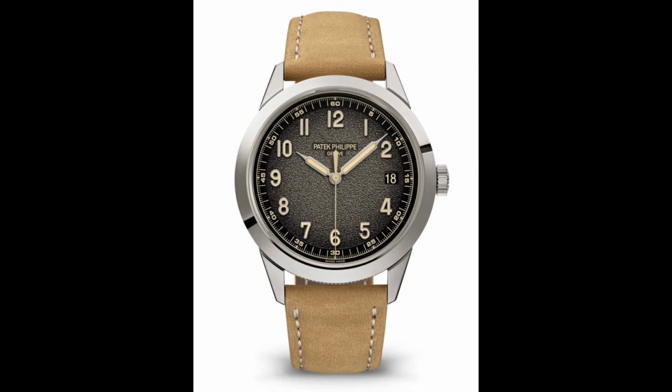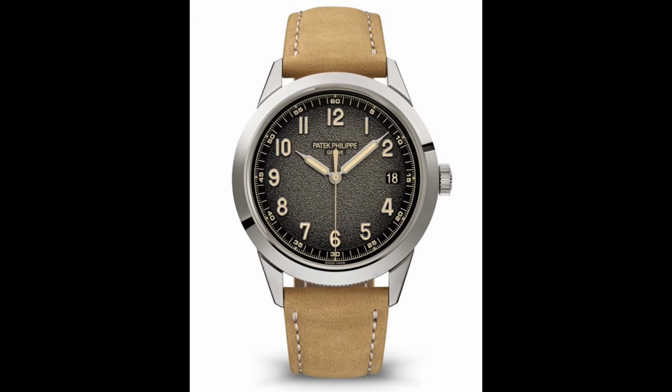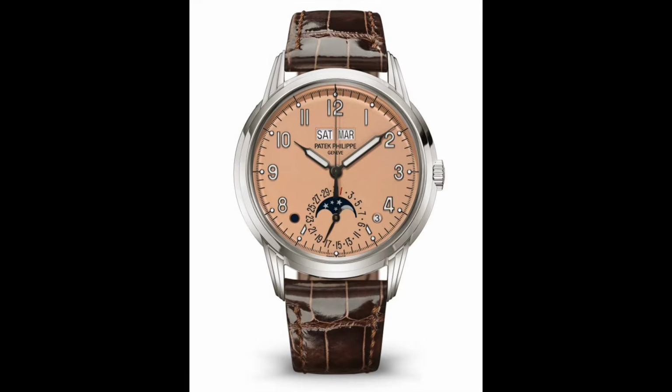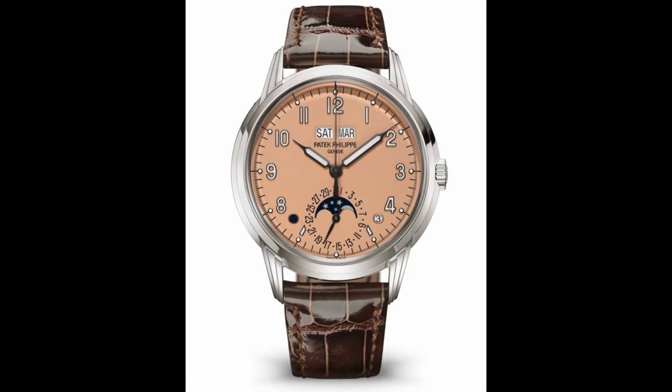His personal favorite's the new white gold Calatrava, the one with the clou de Paris all the way around. So it's a 5226G. I had to write it down. He would tell you right off the top of his head. That's the textured dial, kind of military almost looking one. Well, an officer maybe watch. Officer with his pinky up. And my personal favorite was a salmon dial, perpetual calendar. Both are 40 mil and they'll look just horrible on me, but I get to appreciate them.